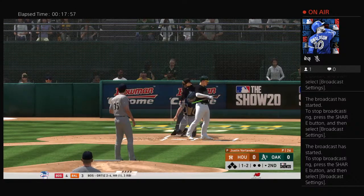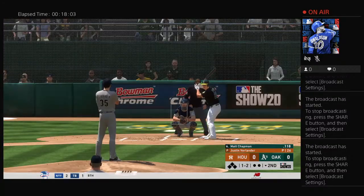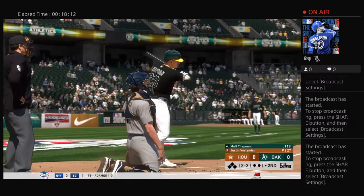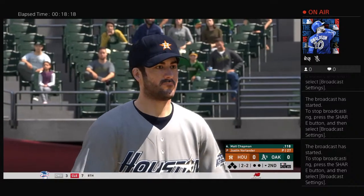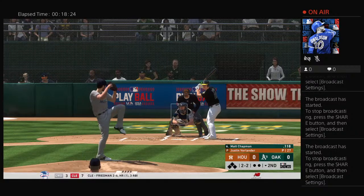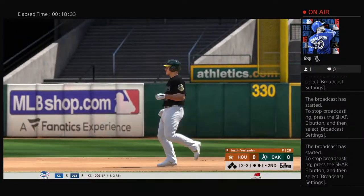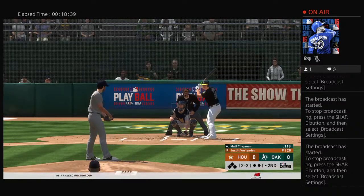And it's fouled away. The 1-2 is looked at for ball number 2. 2-2. High in the air down the right field line. But this will land untouched. The 2-2 one more time.